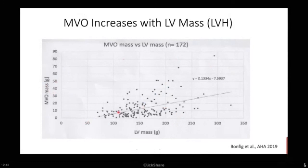As you have increasing LV mass, you get more MVO. This is consistent with what we know, that patients with hypertrophic cardiomyopathy or severe LV mass have very significant increases in extravascular compressive forces. So we think this is also saying that if you have more LV mass, your extravascular compressive forces are higher, so you're going to have a harder time perfusing your microcirculation, and you're going to end up with more MVO.